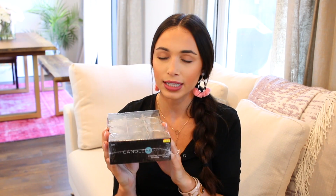I also found 12 of these votive candles, and I plan on scattering these around that centerpiece. I was looking for risers. I don't know if you call them risers, but something I could set this on top of. And I couldn't find anything for a small candle like this, so we're going to make it work.